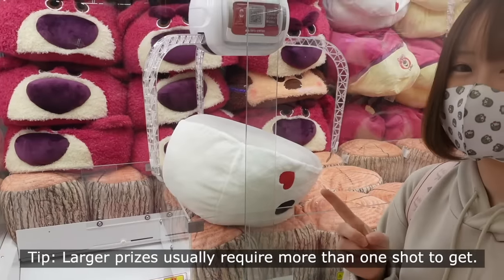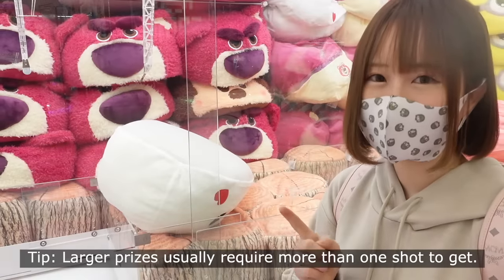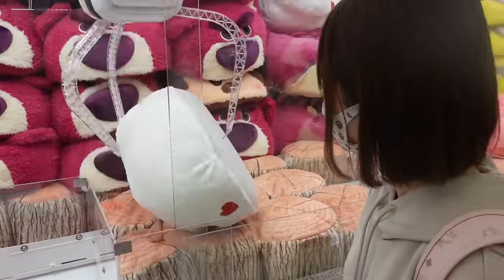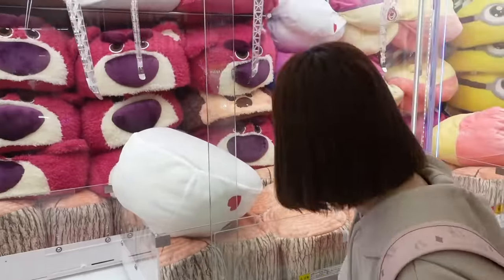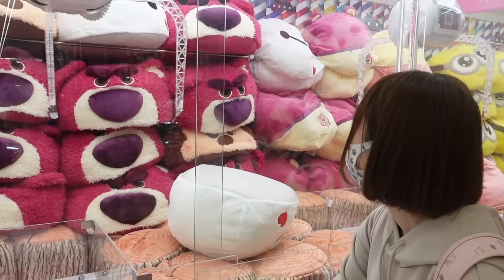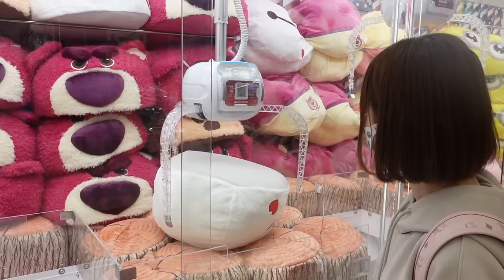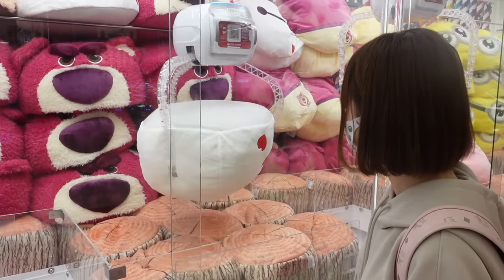Heavy. It's almost nearly impossible to get the prize in one shot, but you will definitely eventually be able to get it if you keep on trying. Some prizes are easier to get, and this one that I'm doing right now is actually quite hard. It's so round, there's nowhere to like hook onto. It could just like bounce back and roll around, so honestly, not a good choice. But I still wanted to get him. And like I said, if you keep on trying, you will eventually be able to get it.